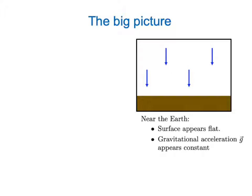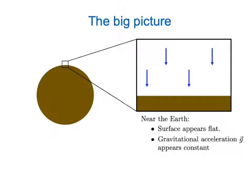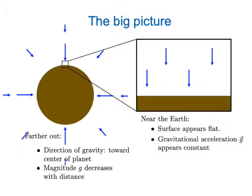But this picture is only a tiny part of the big picture. The Earth is curved. It's a sphere, pretty much. And we're not necessarily near the surface. And if I were to draw the arrows for the gravitational acceleration for this picture, then they would be all around the Earth, pointing toward the center of the Earth. They wouldn't be constant in direction. And the farther away from the center of the Earth you are, the smaller the arrow would be. In other words, the direction of gravity is always toward the center of the planet, and the magnitude of g decreases with distance from the center of the planet.